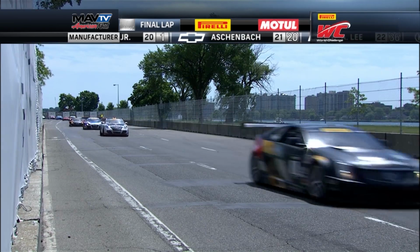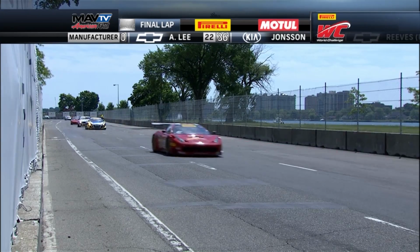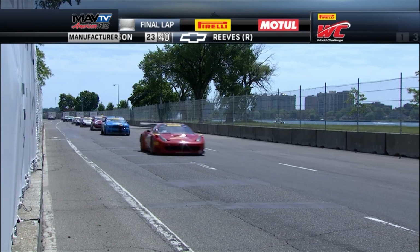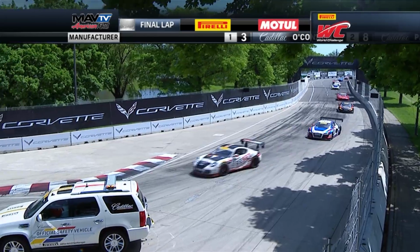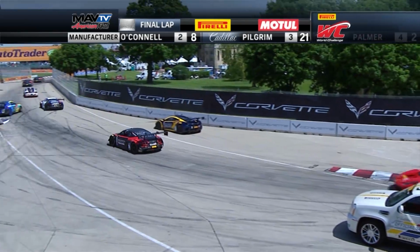What a weekend for Caddy, particularly for Johnny O. Two wins now this weekend. It makes it 5 out of 6 here, finished second in the other one last year, so he has a tremendous track record. And for Andrew Palmer, well, outside of the Caddies, he's maximized points this weekend. Yeah, and especially when you look at how it started with that wreck. Basically they came back to qualify with a car.